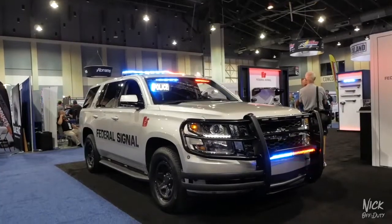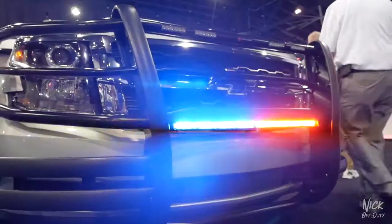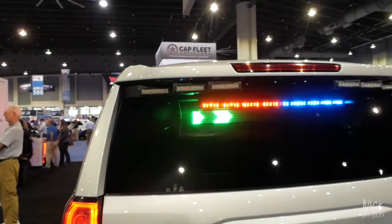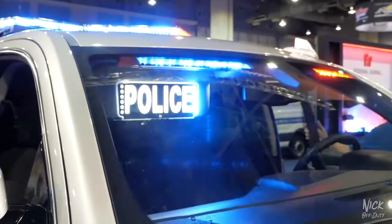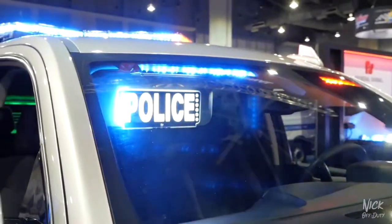So this is one of our Federal Signal Tahoe demo vehicles here. It has all the latest and greatest technology we have to offer. It's got our new police identifier light hanging in the passenger side, so you can quickly identify your law enforcement. That's huge, and I don't know why no one thought of that before, because you've got a lot of undercover agencies or units that could utilize that. You see an unmarked vehicle, and a lot of times it could be an impersonator. That's a sad fact. Right. Boom, police. You know for sure, no questions asked.